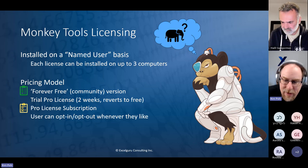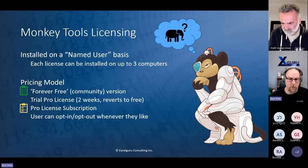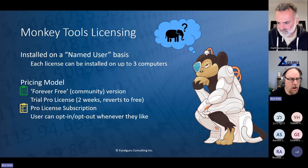At the end of the day, my philosophy is that I'm trying to put something out there so that the people that need the software can pay for it when they need it, and they don't have to when they don't. And I feel it's my job to try and give you enough features in the pro version to convince you that you really want to keep that license going indefinitely.